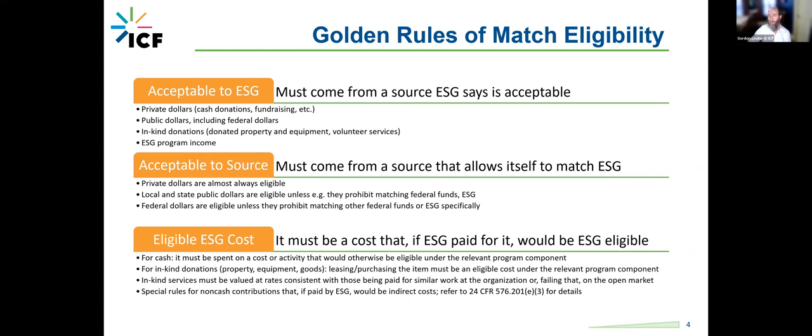So the distinction being drawn here is even if it's benefiting program participants, it has to still be an eligible cost under the program. It can't be like, we also took them out for ice cream. Unless ice cream is an eligible cost under ESG, it might benefit the participants, but it's not an eligible source of match.